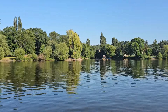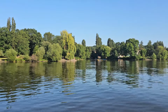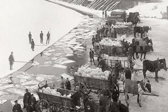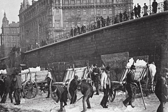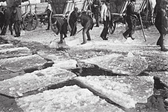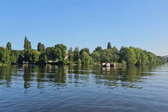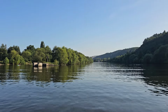In this section of the river, they used to do ice harvesting. So when the river froze in the winter, they would collect the ice, chop it into blocks, and load it on horse carriages. They used to do that in the city center, but there's a factory still. We can't really see it very well because it's behind the trees, but they used to do ice harvesting there. Then after World War II, they invented refrigerators, so all the ice harvesters went out of business.